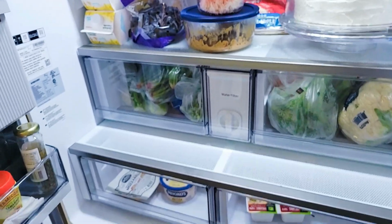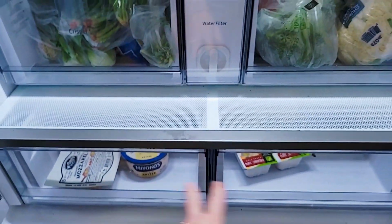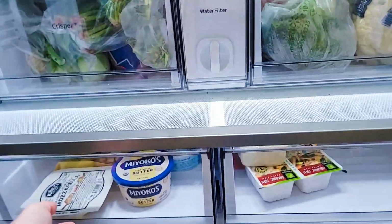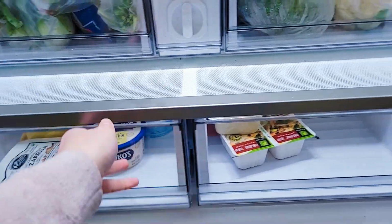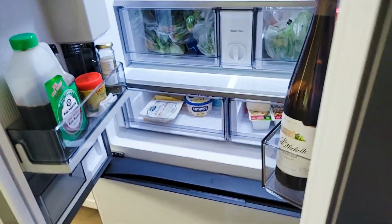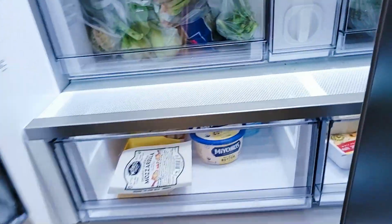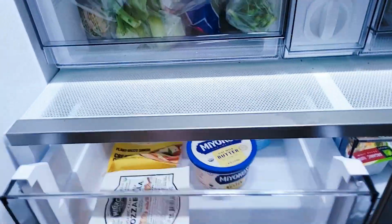Then another cool thing is that usually, fridges like this have a single long deli drawer, but this fridge has two individual separate drawers. So if one of the doors is closed, but you just need to get something out of here, then you don't need to open the second door. You can just get it out, as you can see.